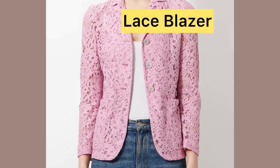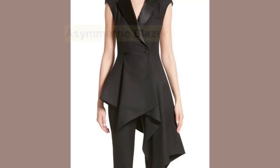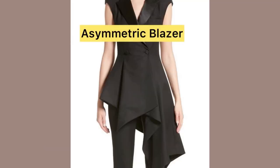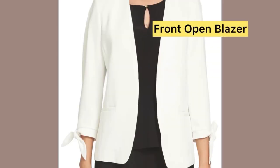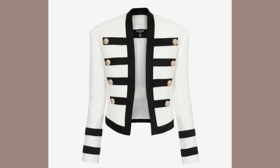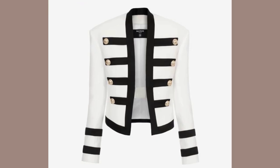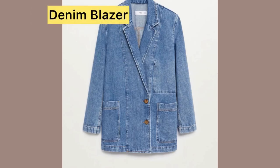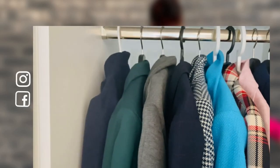This one is very beautiful, it's the lace blazer. Another unique blazer is the asymmetric blazer. It's not that common. We also have the front open blazer, and this blazer has no buttons. And from the look, this is the military blazer. And last but not the least is the denim blazer. And you can pair all of these blazers with your favorite bottom.